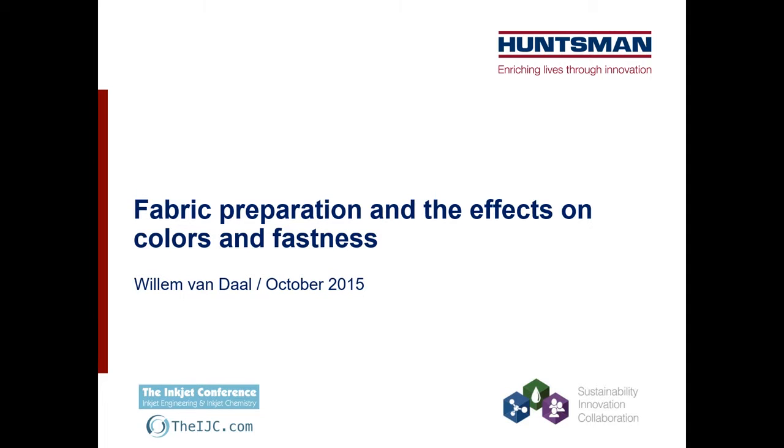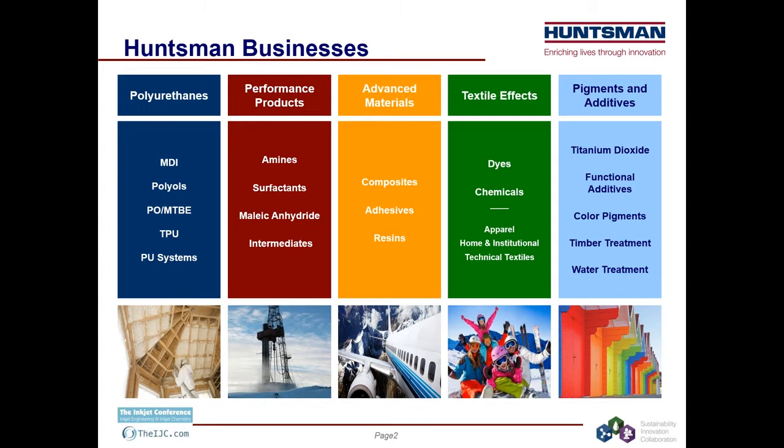And today we're going to have a little talk about fabric preparations and what would be the effects on the colors and the fastness. So let's first start with the first slide.